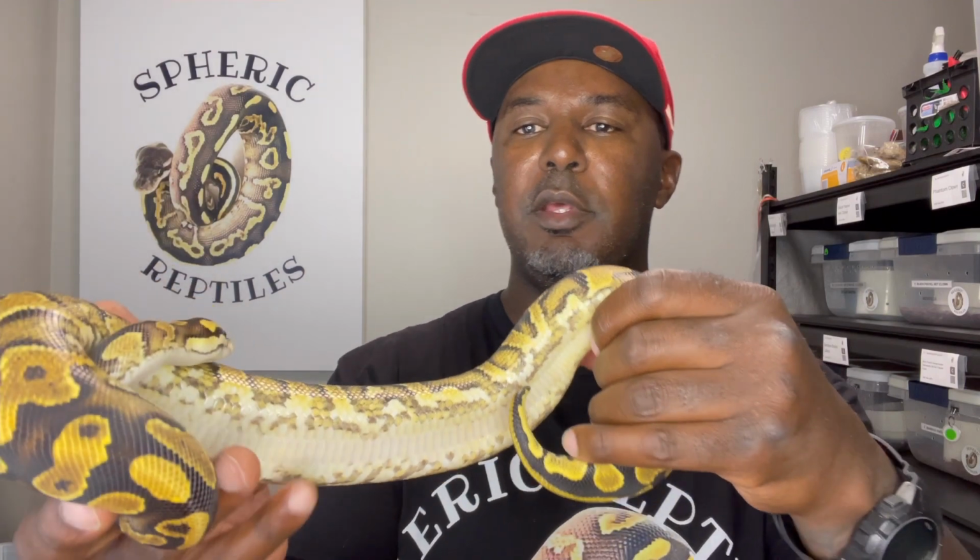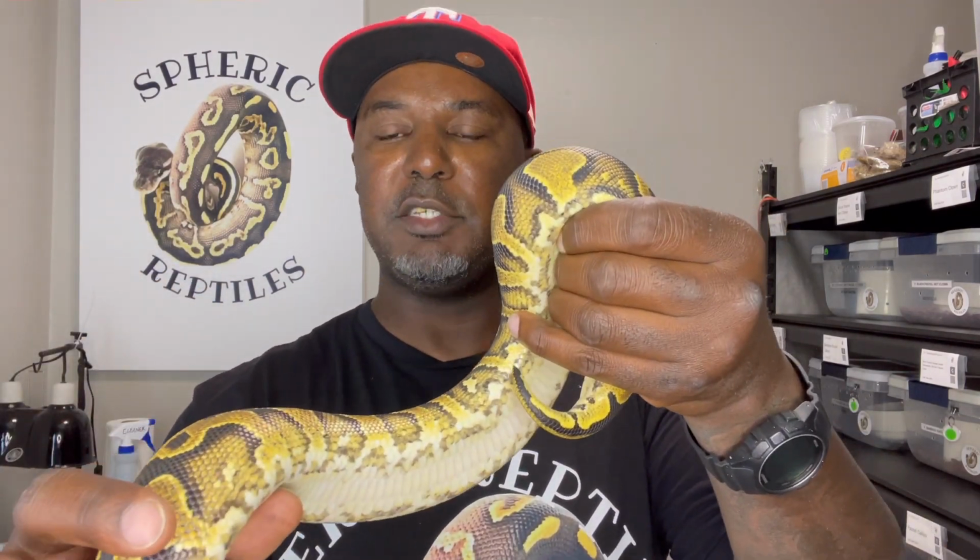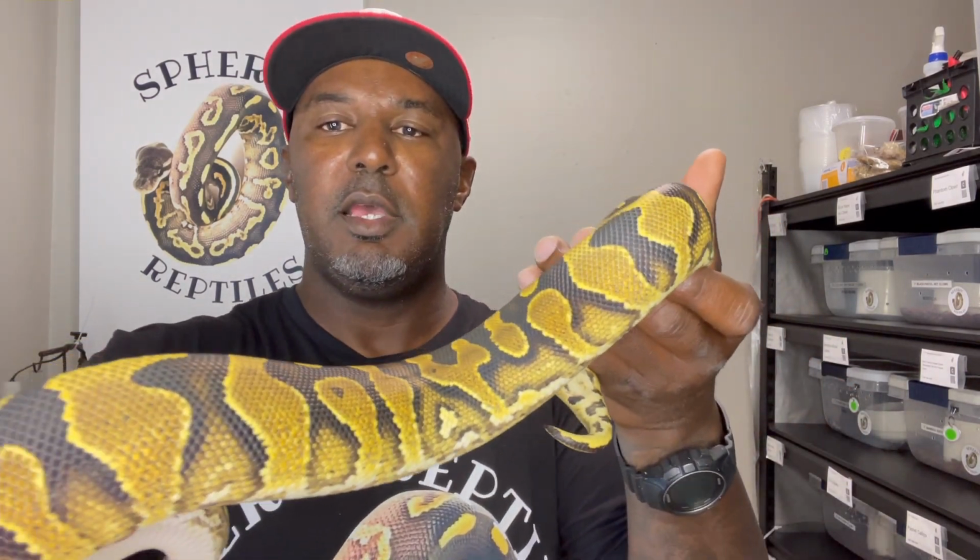And if you remember, you need 2 copies of the recessives in order to get a visual, so in order to get a clown. But I wanted to use her to explain one of the things that makes yellow belly so cool. Yellow belly was actually a pattern morph that came around in the late 90s. And you can see the characteristics of the yellow belly. Let me start with the head. With the head, you can see that lighter color there.